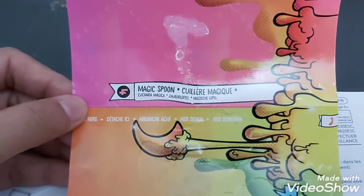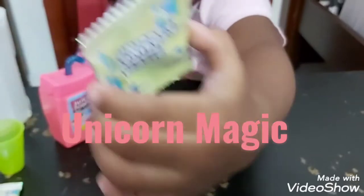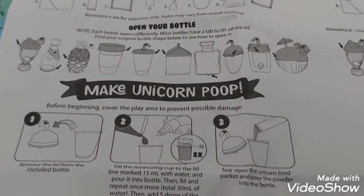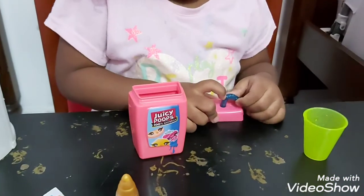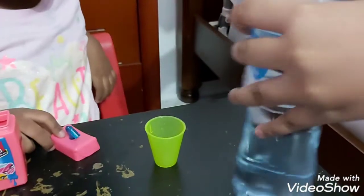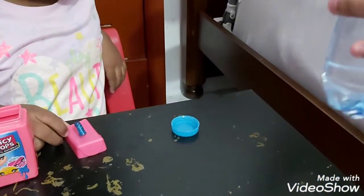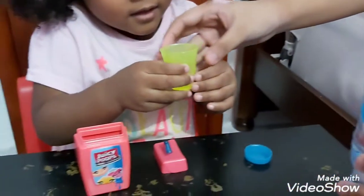To make a poopsie slime, we need a magic spoon, a surprise scent, a unicorn magic, and the unicorn food. Make unicorn poop. Remove the lid from the included bottle. This? Yes, perfect. And then fill the measuring cup to the fill line marked 15 ml. And then pour it.